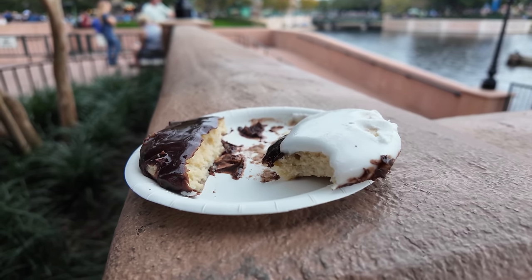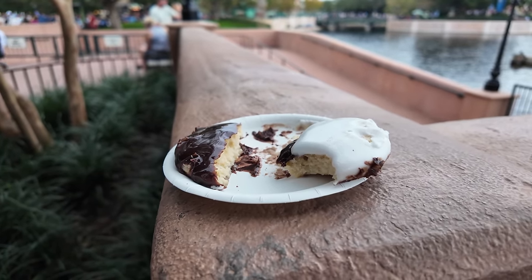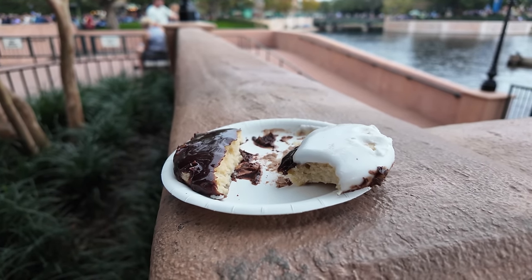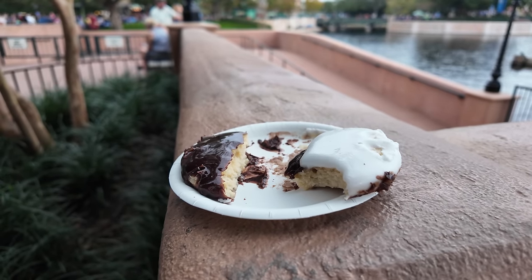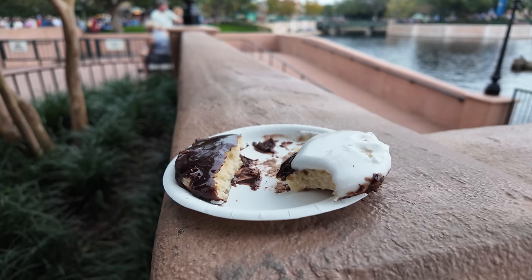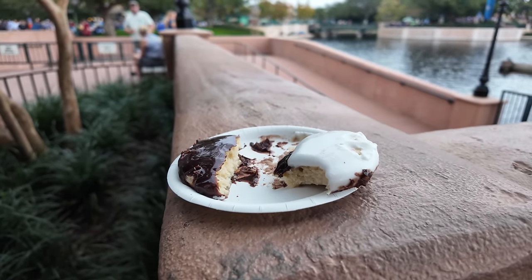This has got to be one of the softest black and white cookies I've ever had. Usually the chocolate on top is kind of like a candy shell, but it's actually like liquid. It's sticky, and I like it. I think it's so good. I would definitely put this above the gingerbread, but not above the coffee cookie. The coffee cookie is still at the top of the list, but we still got some more cookies to go.